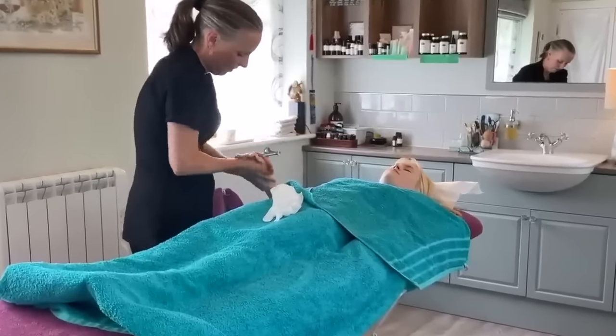allowing any dirt to lift and be removed. Now into the lips, holding and gently applying smoothing cleanser to the bottom lip and the top lip.